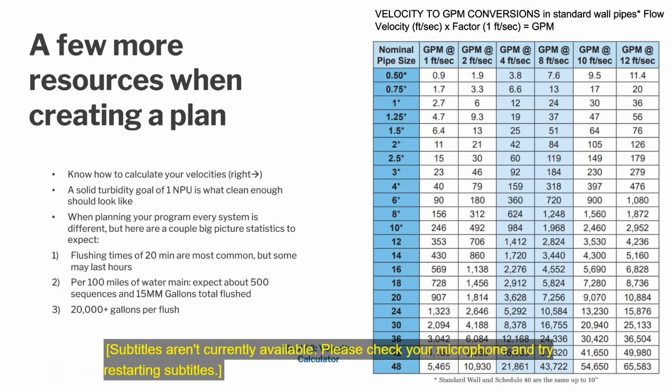And the reason we don't strictly define 5 foot per second here is just because it's going to be really hard to dial that in. We saw a good tip from some guys in the field where they actually put a gate valve between the hydrant and the measurement device for the flow. And what that allowed them to do was 2 things. And this is like an insider tip.